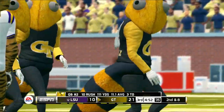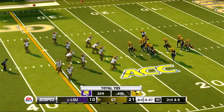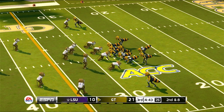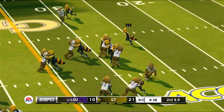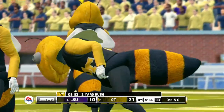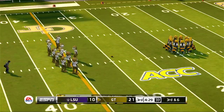The sophomore just stuck it to the ball carrier right there. That's a very good tackle. Second down, 8 yards to go. Ball on the 27. He makes it out to maybe the 29-yard line. Call it a gain of 2 yards. That'll bring up third down.